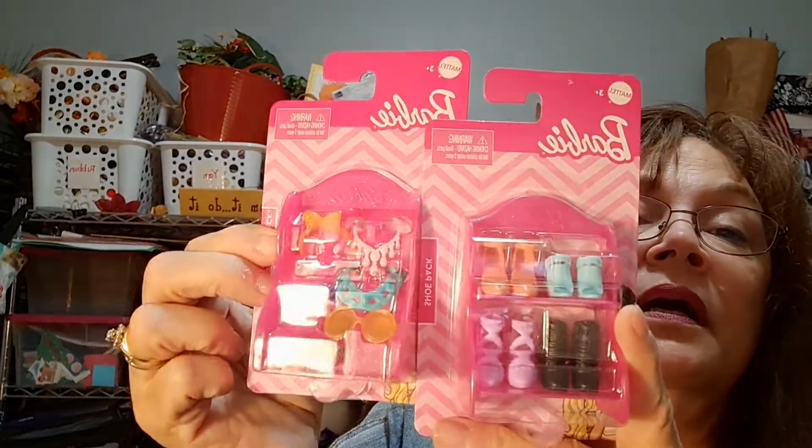I picked up in a previous haul the Barbie shoes and the Barbie accessories here, since one of the Barbies only comes with a crown.